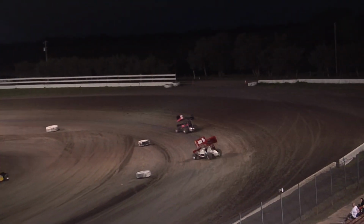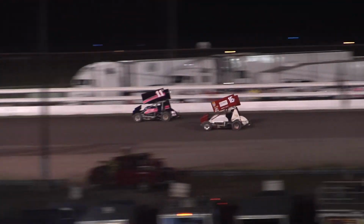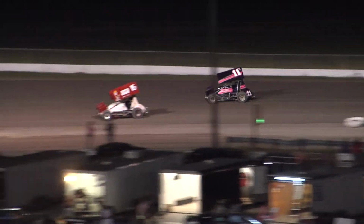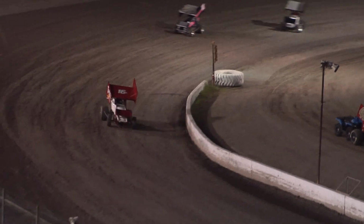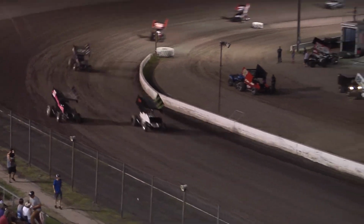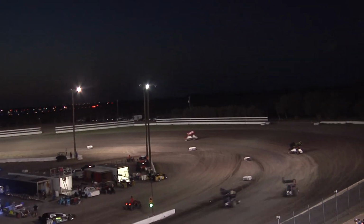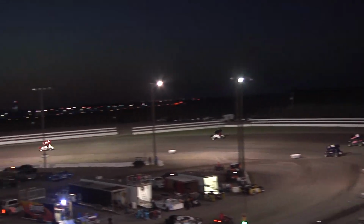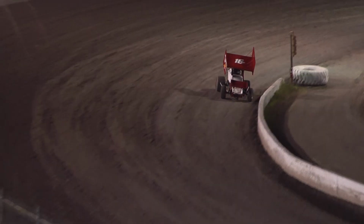Two laps to go. The leader is right behind Brian Shoulders in that 11S as he dives hard into turn number 3 and clears the lap car of Brian Shoulders. White flag in the air. Shoulders goes to the outside. Russell Shoulders now down to the inside. There's the lap car of Brian as they go down the back straightaway.